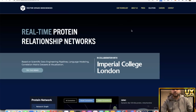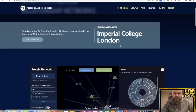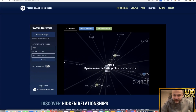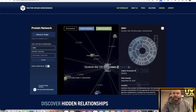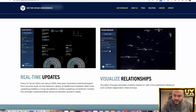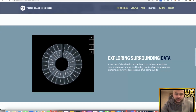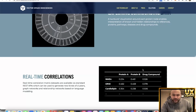What looks really cool about this, if you go to solutions, you can actually see some of the stuff they've done before. So real-time protein relationships between networks. Here you go, this is the Imperial College stuff they've been doing. And you can see they have actually got a network which joins things together and connects dots. So that is really interesting. And you can see the different things that they've done. So real-time, and you've got visualization of this as well. It's connecting dots for you, and it'll be able to come up with new science and new revolutionary things. So that is really cool.